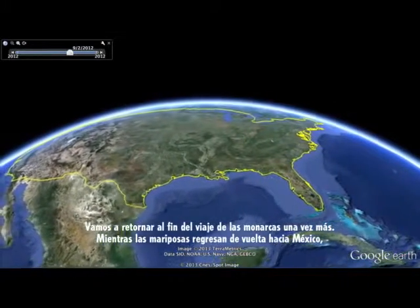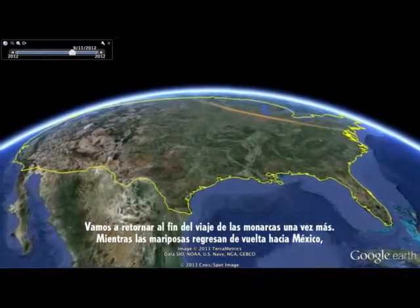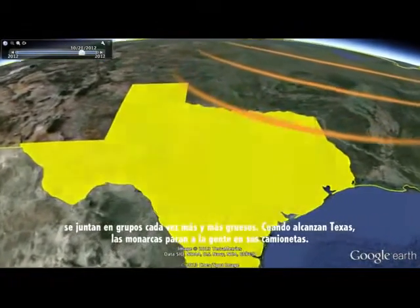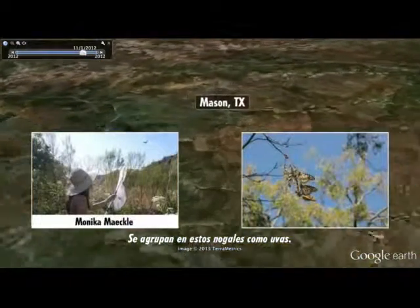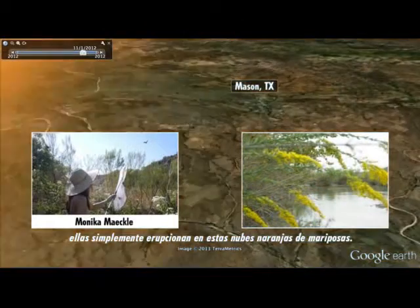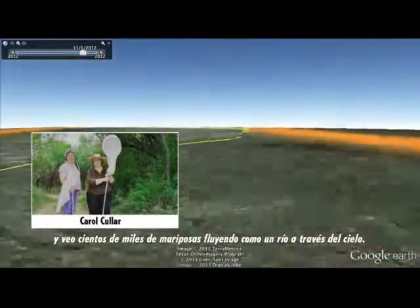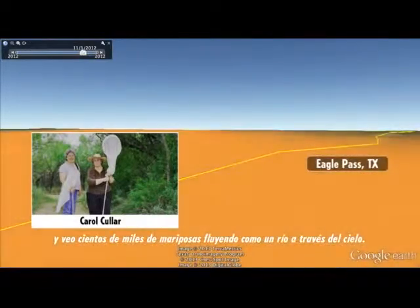So let's return to the end of the monarch journey one more time. As the butterflies make their way back towards Mexico, they gather into thicker and thicker ribbons as they fly. By the time they hit Texas, the monarchs stop people in their tracks. They cluster up in these pecan trees like grapes and just are draped everywhere. She walked down the river trail. They just erupt in these butterfly clouds of orange. My house looks out onto the sunset in Mexico, seeing hundreds of thousands of monarchs almost flowing like a river through the sky.